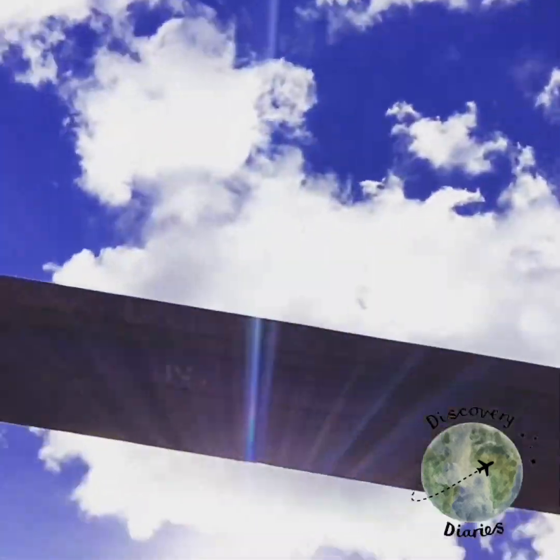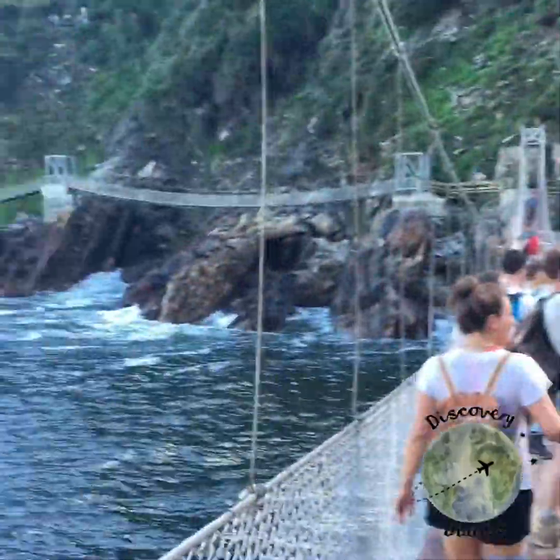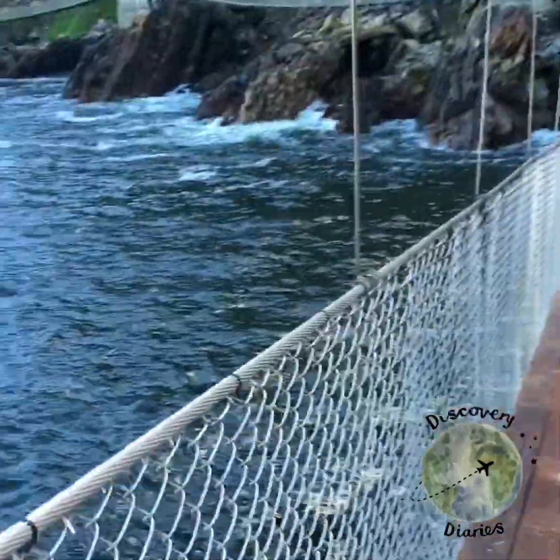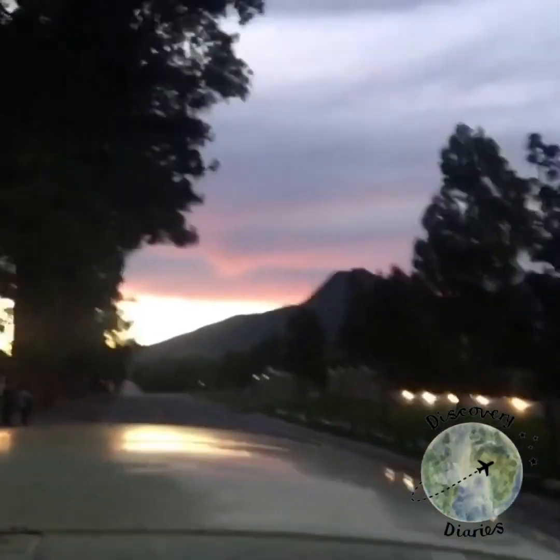We carefully climbed down the rocks. We walked across the rickety bridge. And wow! And that is why Storms River is my favourite place. Of course, amongst the peaceful nature, there was so much fun there too.